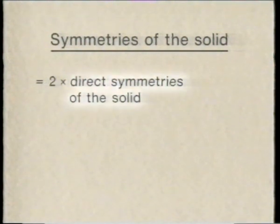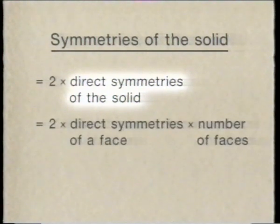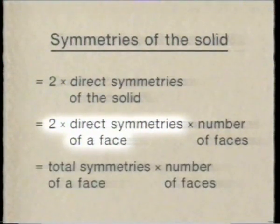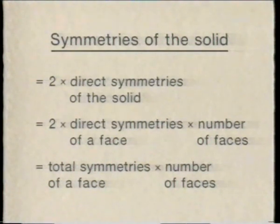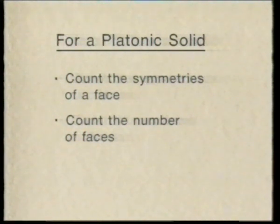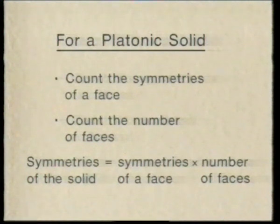But the number of direct symmetries of the solid is equal to the number of direct symmetries of a face times the number of faces. So we can rewrite the formula like this. But twice the number of direct symmetries of a face is just the total number of symmetries, which gives us this formula. That means our strategy for counting symmetries is quite simple. First, count the number of symmetries of any face, both direct and indirect. Then count the number of faces. Finally, multiply those 2 numbers together, the number of symmetries times the number of faces, to get the total number of symmetries of the solid.